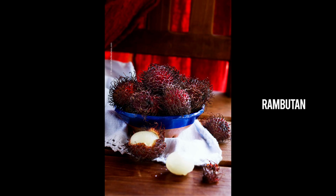Rambutan. They are native to Indonesia and Malaysia, but were brought over in the 1960s and are now grown in the state of Chiapas, which is in southeast Mexico. They are not too common yet, but the best way to enjoy them is just fresh.